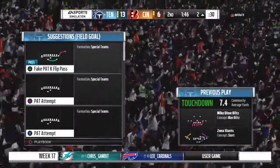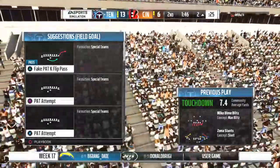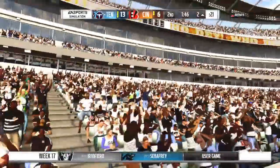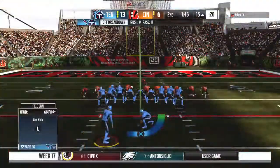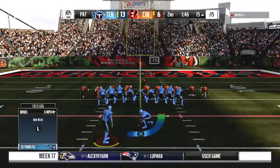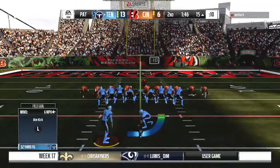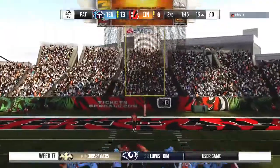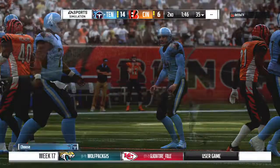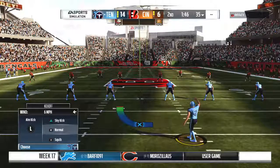And the Titans are going to add on to their lead. Extra point try now for Succop. Extra point up and good by Succop. And the decision to just kick the extra point winds up successful. Tennessee is lined up for the kickoff.